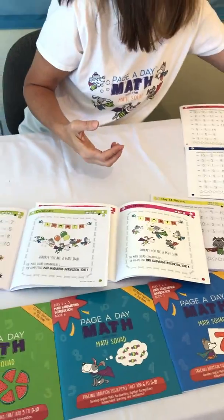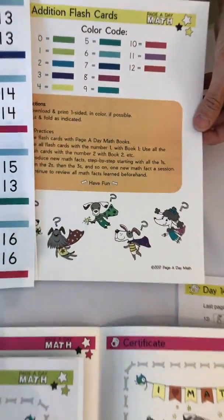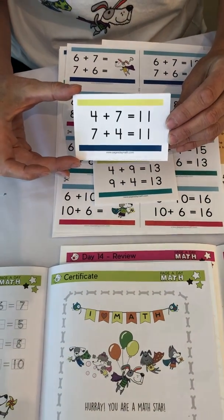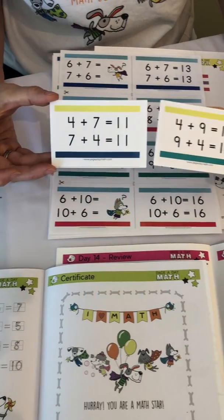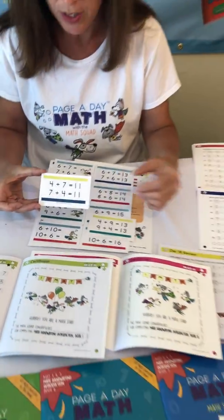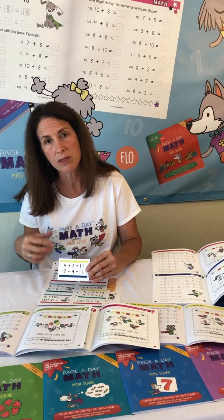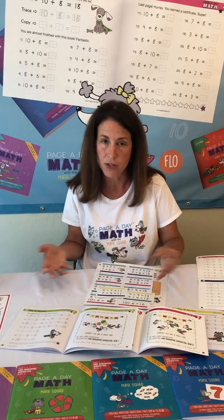They're color-coded, so we have these color-coded flashcards that coincide with all of our series. Every number equals a color. So when you have a flashcard with a 4 and a 7, you're going to have the color of the 4 and the color of the 7 on a flashcard, or the color of 4 and 9. While you're working through these books, you can practice. Let's say you're going through the 1 book and you want your child to pull out all the green cards that stand for the number 1 on the 1 + 1, 2 + 1, 3 + 1, 4 + 1 flashcards. You can do that.